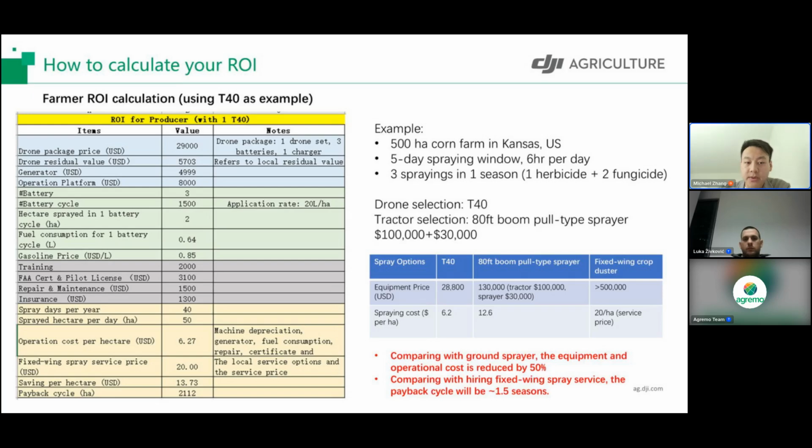One battery cycle means your battery capacity goes from under 30% to 90+%, a full charge and discharge. By this value, each battery cycle consumes around 0.64 liters of gasoline. Based on that logic, we can calculate the operation cost and how long it can last.